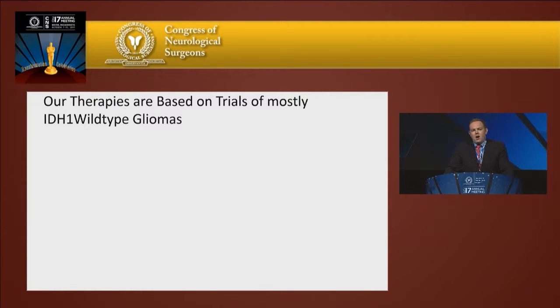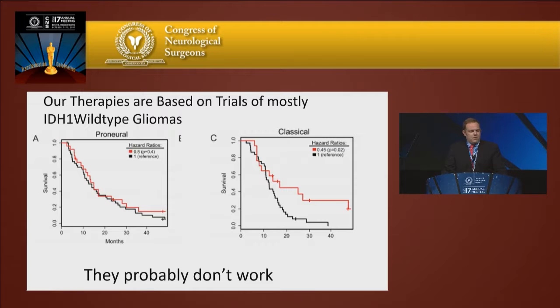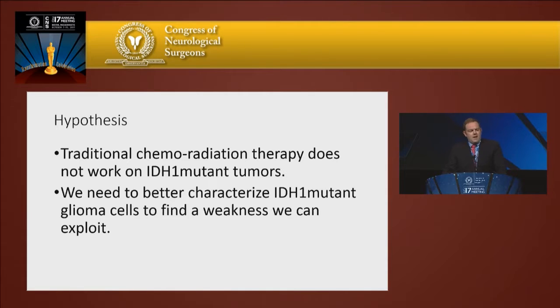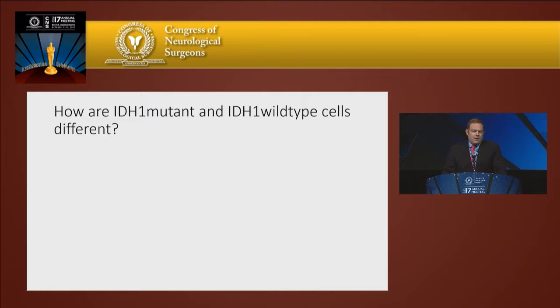Now, that's a problem clinically. All of our therapies are based on trials, and those trials are based on mostly wild-type tumors, indicating that maybe these therapies don't work on mutant tumors. In fact, they probably don't. This is some published data with an IDH1 mutant subgroup using more or less aggressive chemo and radiation regimens. And if you're more aggressive with your chemo and radiation, you don't see a benefit in mutant tumors, which indicates it's probably not working at all. So that's where I began my hypothesis, the idea that our current therapies don't work on mutant tumors, and that we need to better characterize what these mutant tumors are like if we want to have more effective therapies.